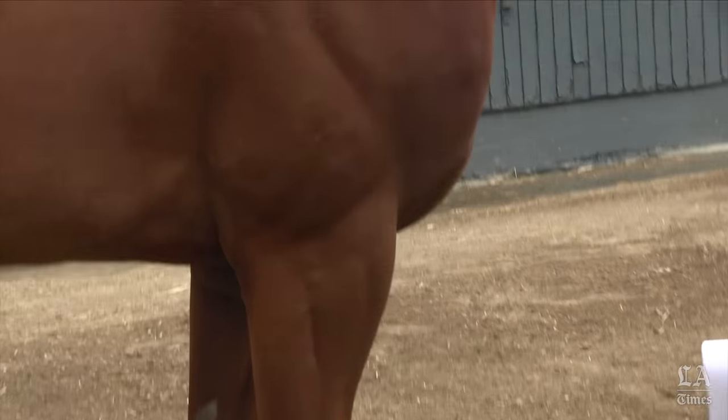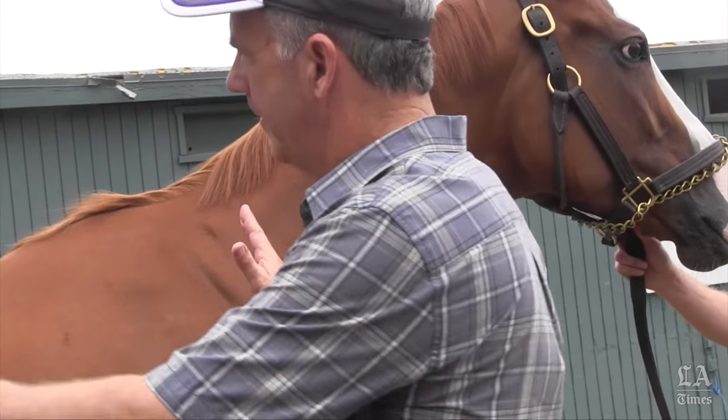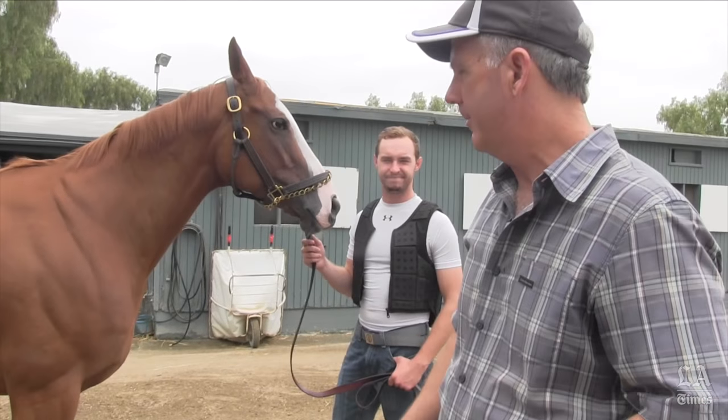Conformation is very important when you're going to horse sales as far as what type of a horse you're looking for. There's very specific body types. Some horses have a body type that'll render them a bit of speed, but won't give them, you know, much endurance. Other horses are built for the long games. Generally, when I'm going to a sale and looking at a horse, I just start at the bottom and work up.